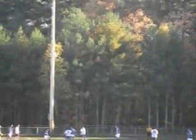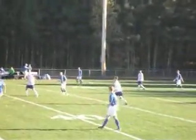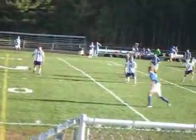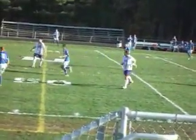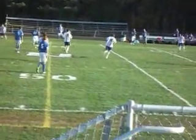Number 19. Number eight. Now number eight. Number 20 on white. And it'll be a nice save by the Ashland goalkeeper here. Down to number 20, passing down to number 16. Number 16, down to number 14.